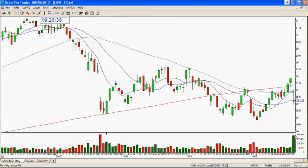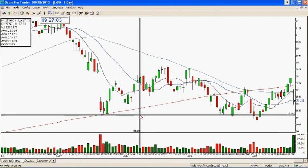This could have opened and immediately crashed down to the ground, broke through all this and went zoop, and had a nice big move. If it opened there and went right down. That being said, it did not do that at all, and we'll go over what it did. But I was not crazy about it because of where it was opening and this. I had a problem with this. I wanted it to open under this, and it didn't do it.